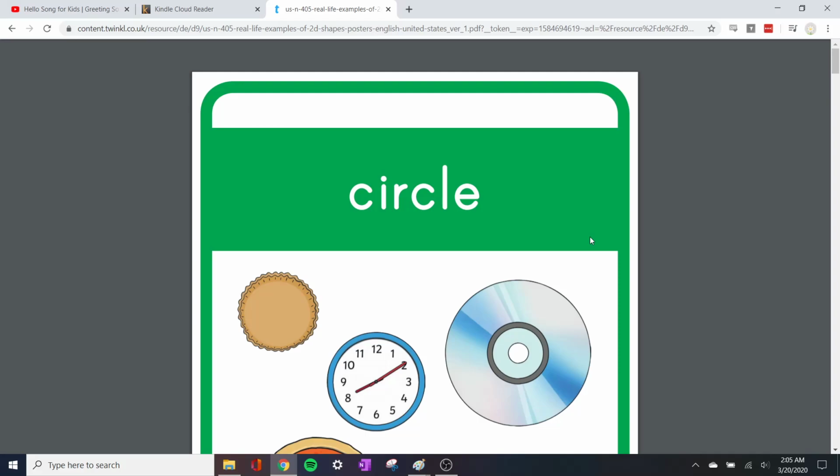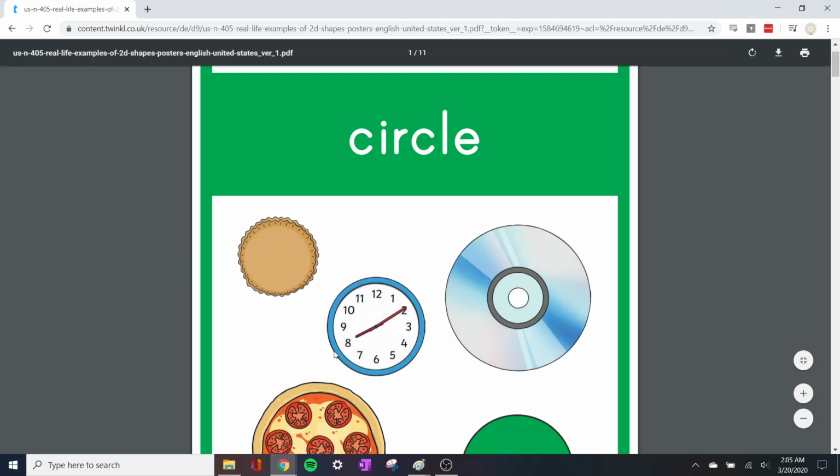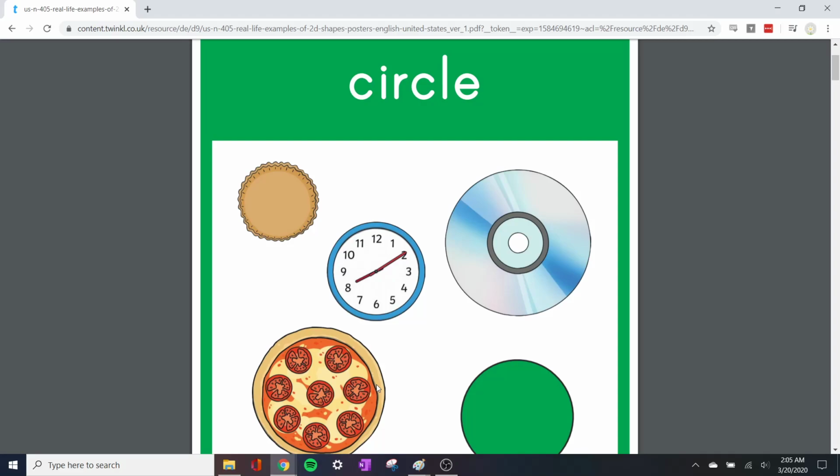This is a circle. Many, many things that we can see in our life are circle shapes. We have circle clocks, circle pies, circle CDs, and circle pizzas, with circle tomato slices. Can you look around your home? Is there anything that looks like a circle? Okay.